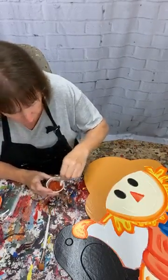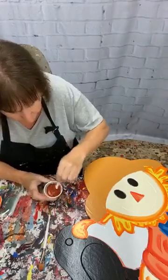So I'm going to use some shading brown. I put a little water with it, and I'm going to stir, stir, stir. Oh, okay. Ashley has a good idea.